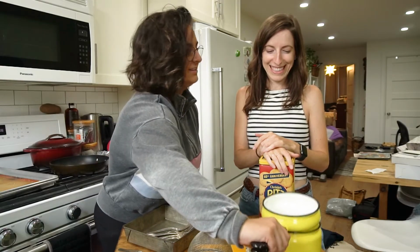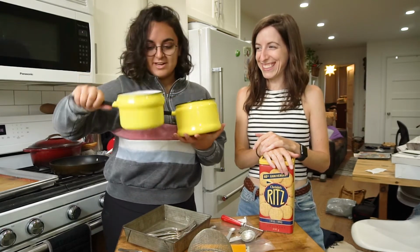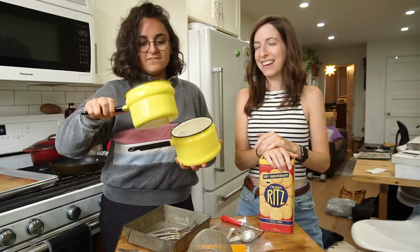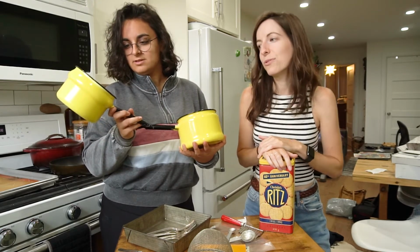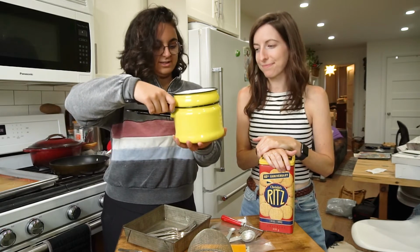And my favorite find. An enamel double boiler. I'm sorry, in great shape. It's so cute. It was $15. How do you not get it? I just don't understand. We saw a few of them, and this was the best one. Yeah, this was the best one, and I love the color. I think it's so fun.